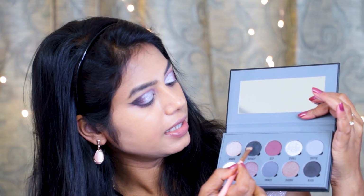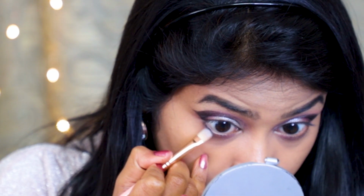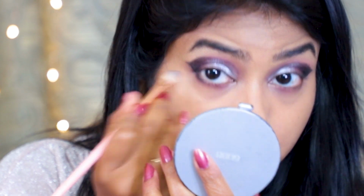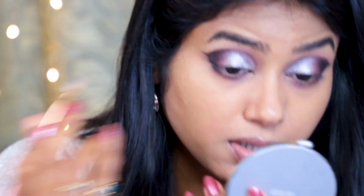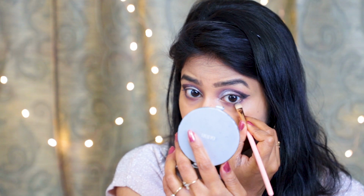I will be taking this previous flat brush again, and I would be taking this shade called Midnight. It is a dark grey shade with slight shimmers, and I would be going very close to the lower lash line and just smoking out the outer part and joining it with the upper, that black kind of graphic eyeliner that I made. I won't be bringing this dark brown or grey shade all the way up to the inner corners, just finishing somewhere near the midline, middle part of the lower lid.